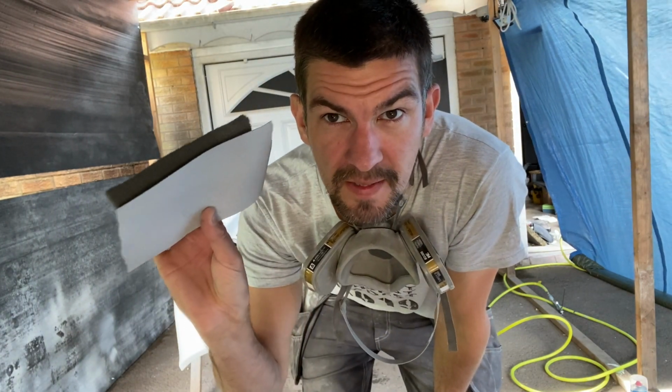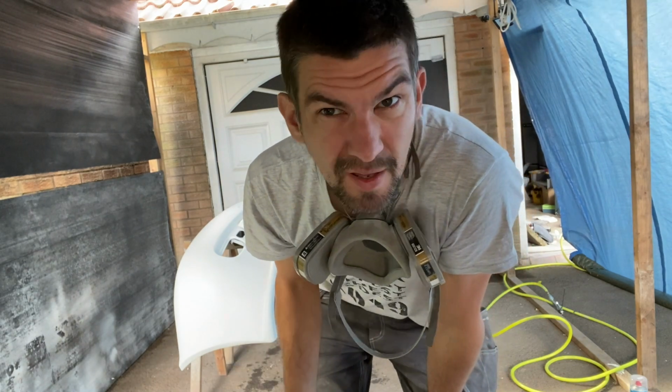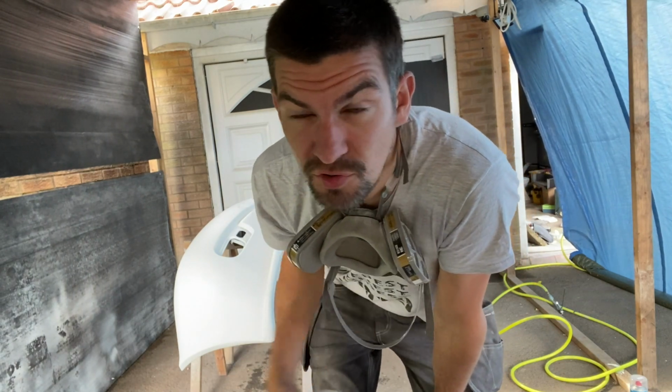To do this a bit quicker, I'm going to use some 320 grit paper first and go over it with that, and then knock it back all of the orange peel out of this high build primer, and then go over it with the 500. I think it'd be quicker doing it that way than just trying to flat it back all with 500 to begin with.